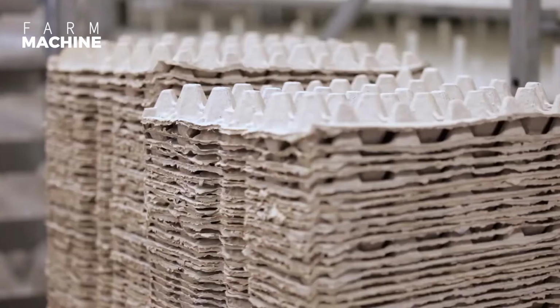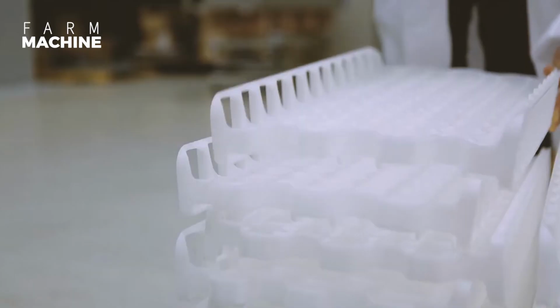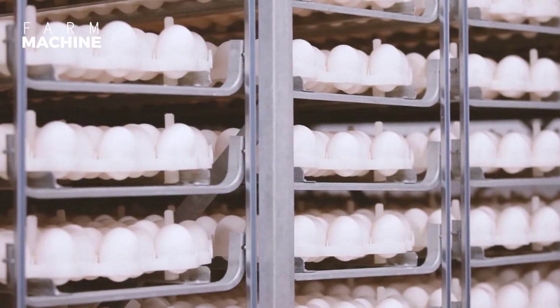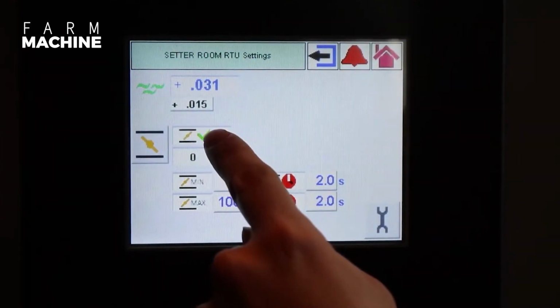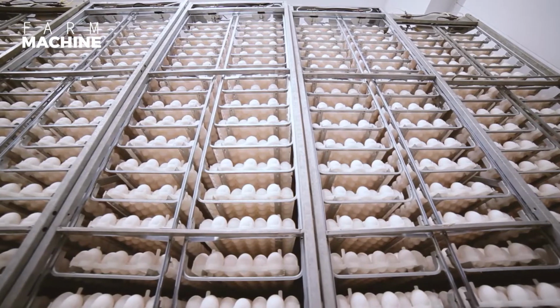The eggs are collected daily from the farms before transported to a hatchery, where they're incubated for 19 days. A setter constantly turns the eggs to keep them warm and provides a simulation similar to a mother hen sitting on top of them.